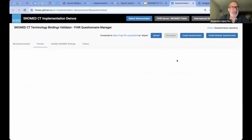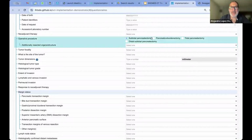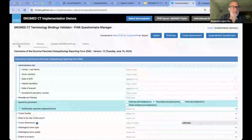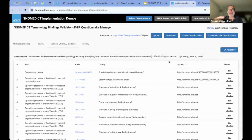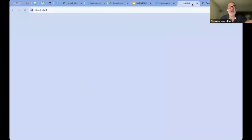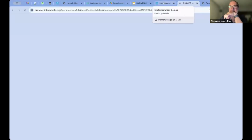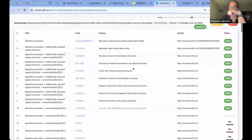And what you can do is you can click here, you can preview your questionnaire, you can see how it's used. For example, tumor. Here we have these options that come from the terminology server and things like that. Or you can go back to here and you can click on the validate questionnaire option. What it does is this will extract all the mentions of a concept in the questionnaire. So if the concept is a question code, either if it's an answer code or if it's part of an ECL, you can see where in the questionnaire the code is used. You can click here, and this will take you to the browser to see information about the code. And then you can run the validation, and you can test against the latest edition of SNOMED.